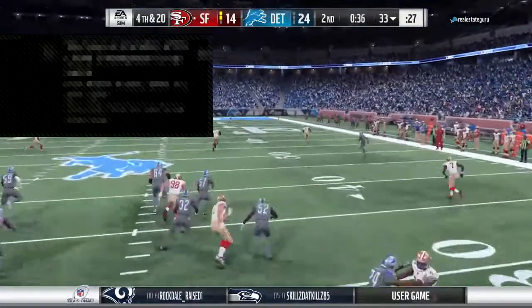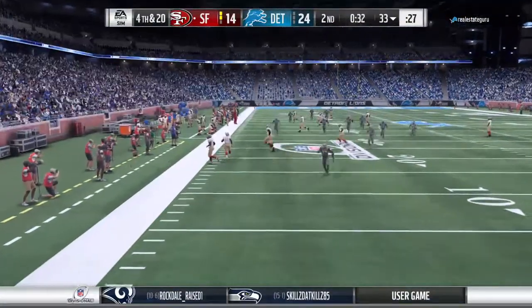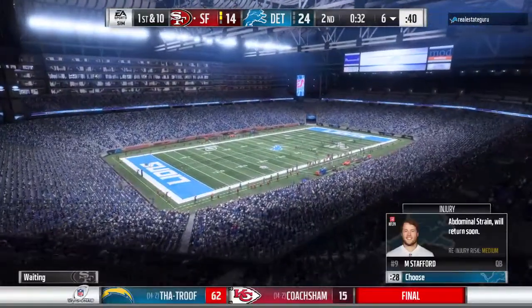And here now the punter, Martin, booming this one away. And this is a beauty as that ball's going to angle out at the 6-yard line.